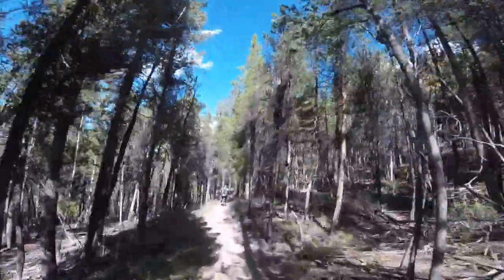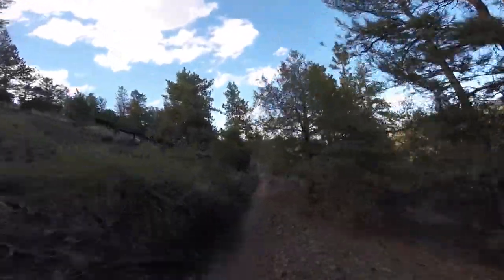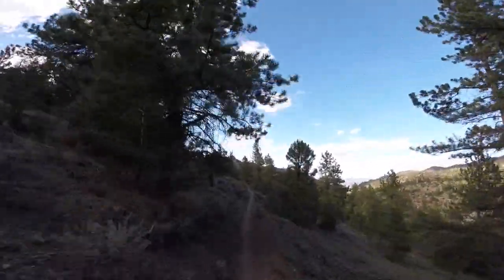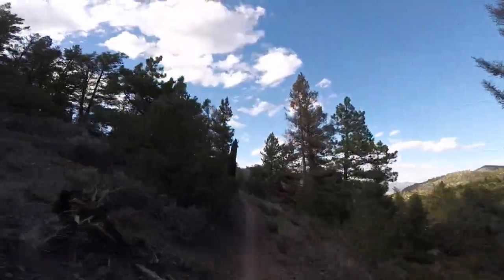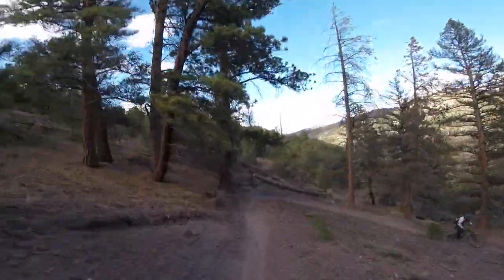At this point we were about halfway done with the ride, about 20 miles. The last bit of sections seemed like a series of climbs followed by descents that seemed to never end until we got to the road.